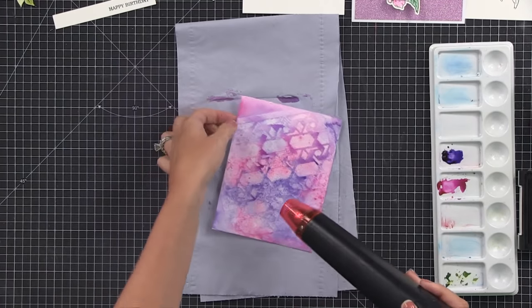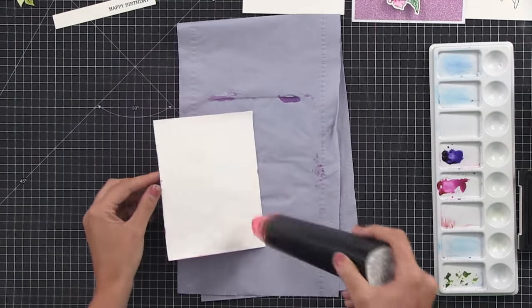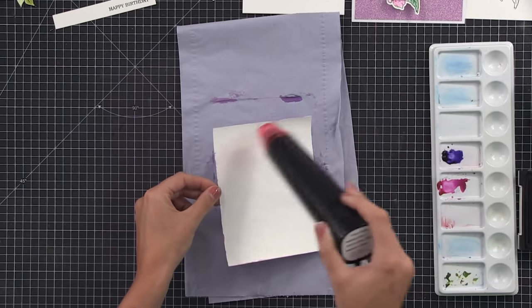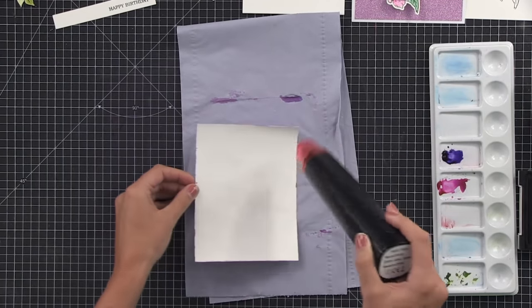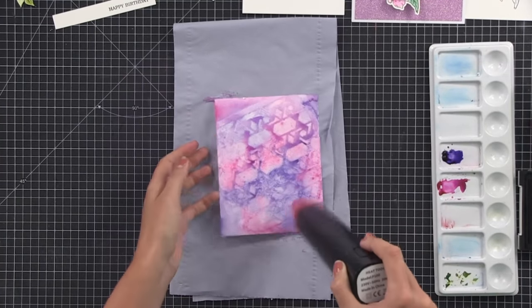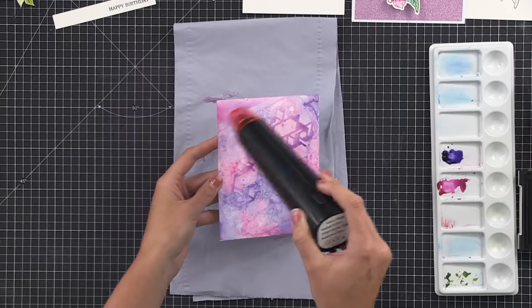Now if you're thinking, well, that's a little bit messy for me, I'm not really into all that, that's fine too. Maybe do inking with a blending tool through the stencil so you don't have to have it so heavy, just ink some colour through.